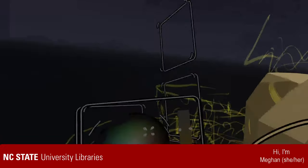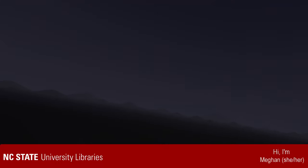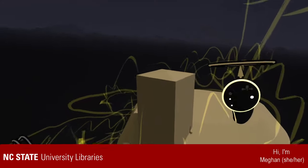I need to use the straightener tool, that way it flattens itself. It is a good color. There we go.